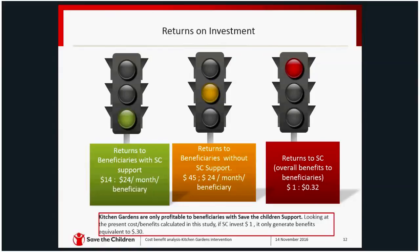And if you go to the yellow slide, initially the beneficiary is only investing $14 and getting $24. It means this is profitable to the beneficiary when Save the Children is bearing that cost. They are in profit. But in the yellow slide, when we excluded those costs borne by Save the Children and put them on the beneficiaries, the return was very different. Now the beneficiaries have to invest $45 to get $24 per month per beneficiary.